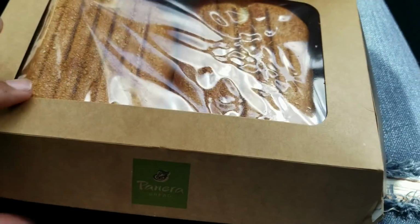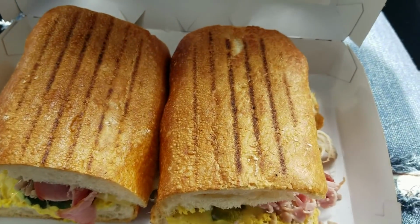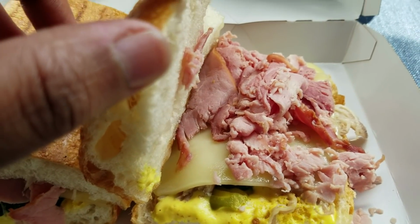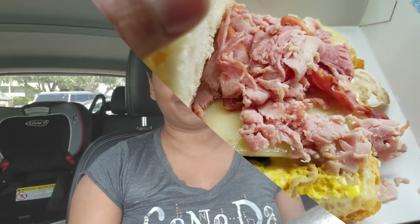So here is the Cuban sandwich. You get ham, cheese, and turkey with mustard, pickles, and cheese.